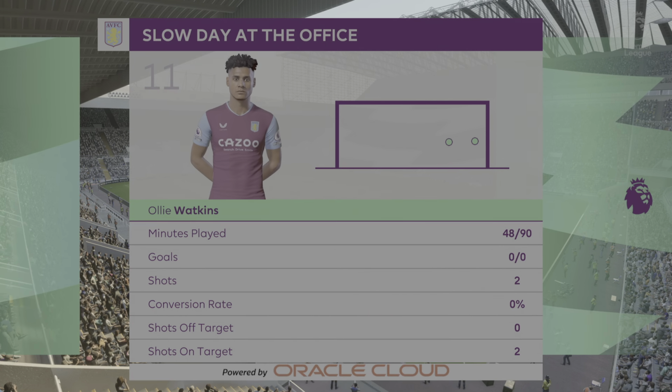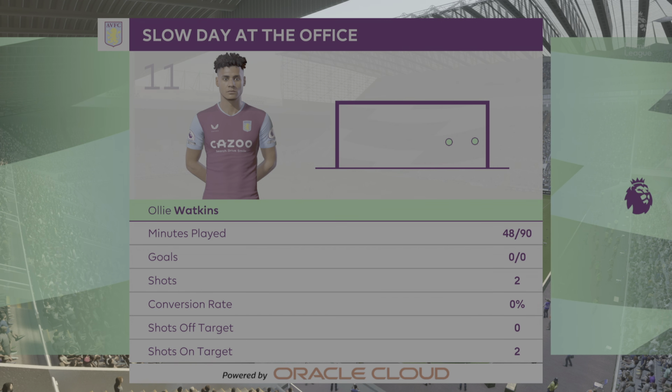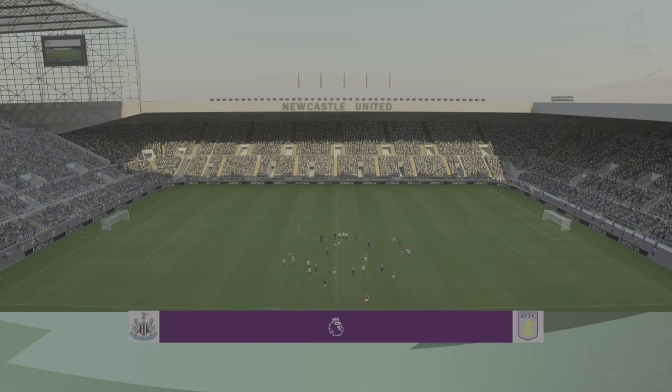Well, he hasn't quite had the impact in attack that we were expecting, Stuart. Yeah, he's not played well, has he? He's just failed to have an impact here. Mind you, I think we could say that about the whole team. He just hasn't looked like scoring today.